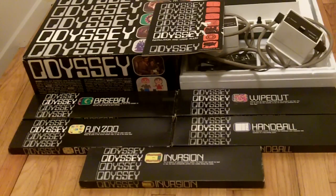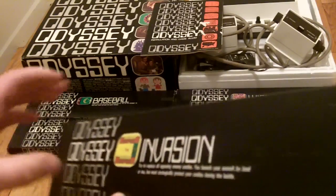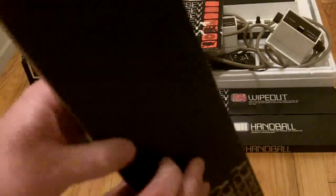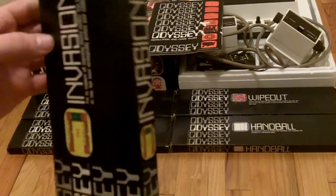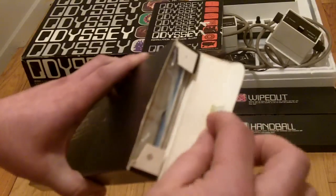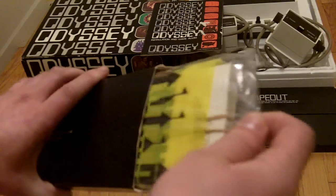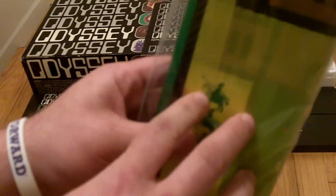Like here, I'll show you, I think in this Invasion, the boxes are like impeccable shape. They have a little bit of wear just up along the corners, but for 1972, it's remarkable to see something like this. And even looking inside the game box, look at the stuff as I pulled these out. I took a look before I bought it. This looks like it's never even been used. Everything's still wrapped perfectly.